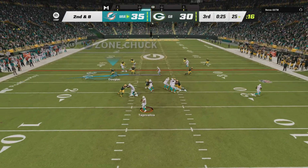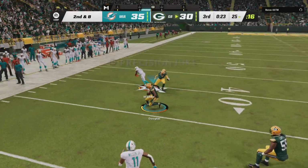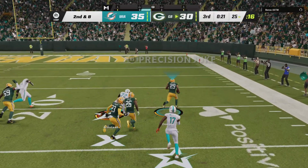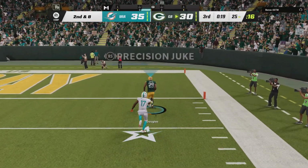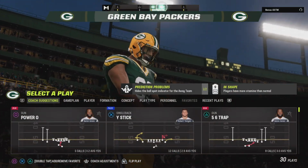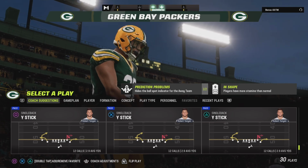From the 25 on second down, Tua. Oh, and Tua going to be intercepted for the third time. Rasul Douglas picks it. And into the end zone, it's a pick six and a Packer touchdown.